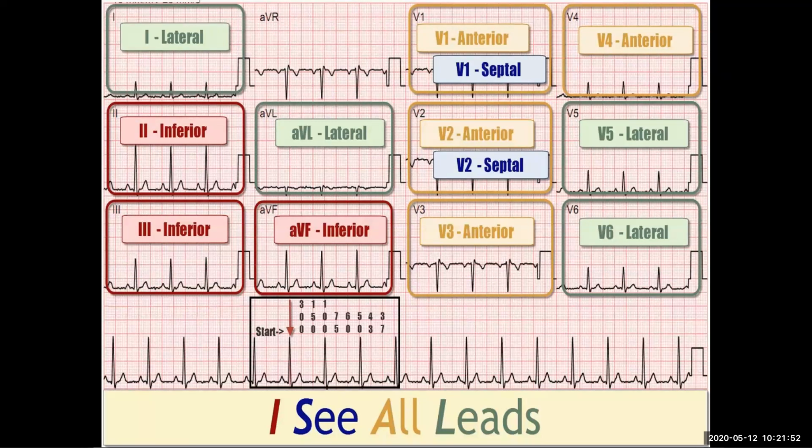Okay, so for inferior, it could be 2 and 3, or 3 and AVF. It doesn't have to be all 3. Minimum is 2. 2 or more adjacent boxes in that zone.